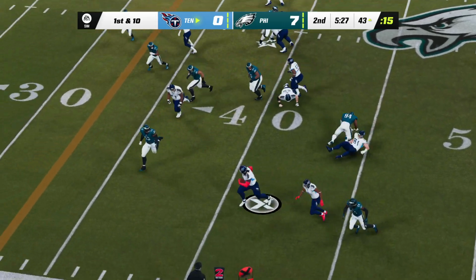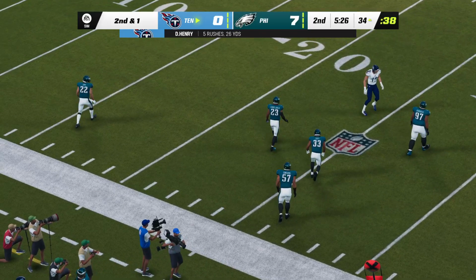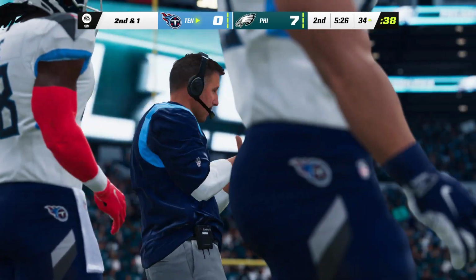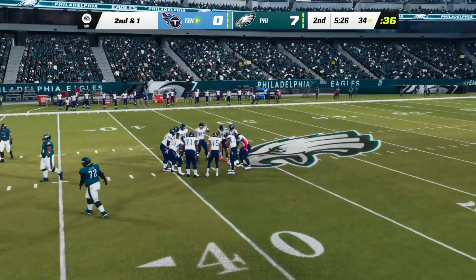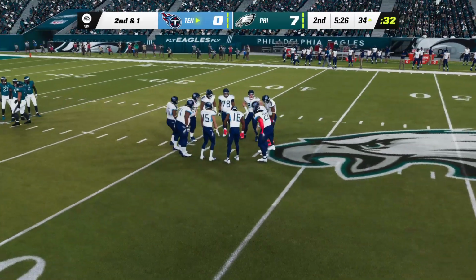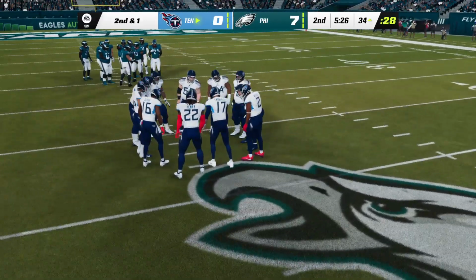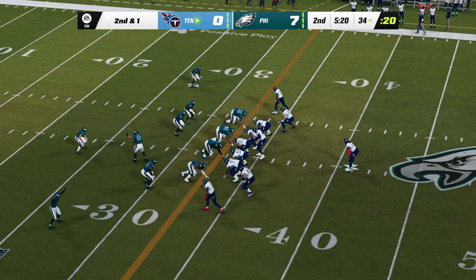Again, it's Henry. Shoves him aside. And he gets us down inside the 35 before going out of bounds. Give him 9 on the carry that time, and they're set up with a 2nd and 1. Even though they gave up more than they wanted to on that play, it actually illustrates how well they bottled him up throughout the game because that was his longest run of this contest. The previous run, good for 9.